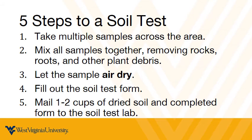Before you're getting ready to mail it in, you'll want to fill out the soil test form, and I'll provide the web address to obtain that. It just asks for your information, your name, your address, your county, your email address. That's how you'll receive the results. And it also asks for exactly what you're using this land for. So if it's a pasture, they're going to give you fertilizer and lime recommendations for a pasture field. If it's a vegetable garden, they're going to tailor your results to a vegetable garden, and so on and so forth.